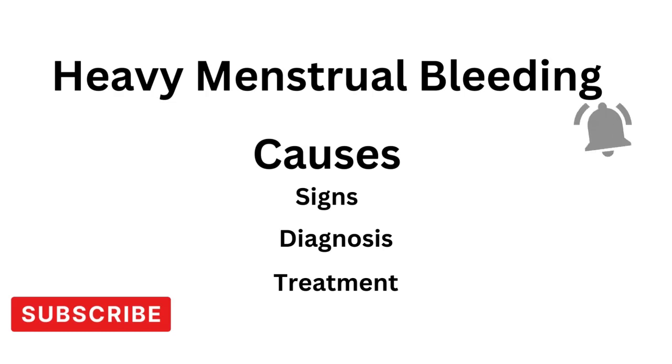Bleeding-related disorders, such as von Willebrand disease, VWD, or platelet function disorder. Non-bleeding-related disorders such as liver, kidney, or thyroid disease, pelvic inflammatory disease, and cancer. In addition, certain drugs, such as aspirin, can cause increased bleeding. Doctors have not been able to find the cause in half of all women who have this problem.